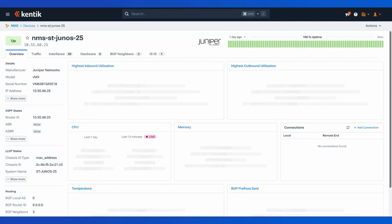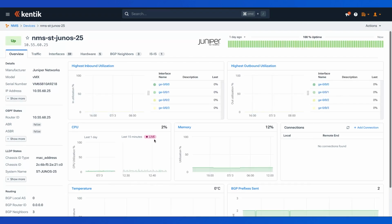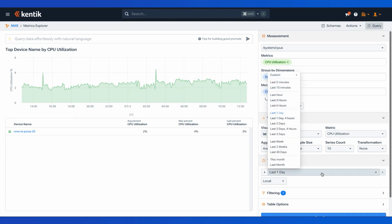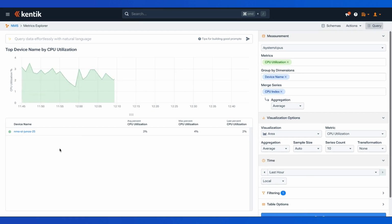Here's another router where, you see how this says live? Live means this is streaming telemetry, right? So I'm not sure if this is the gRPC protocol, but it may be where I'm getting this data. And this one, I'm not polling it every minute. Instead, I'm getting data pushed. Anytime there's a change, I'm going to know and understand what that change is. So if I look at that in the last hour, I can see real data streaming in whenever something happens and there's an event with this device.